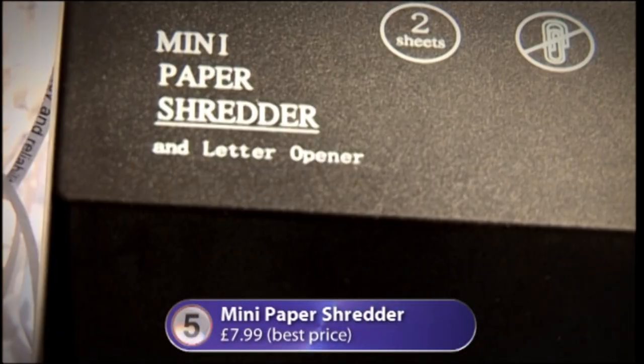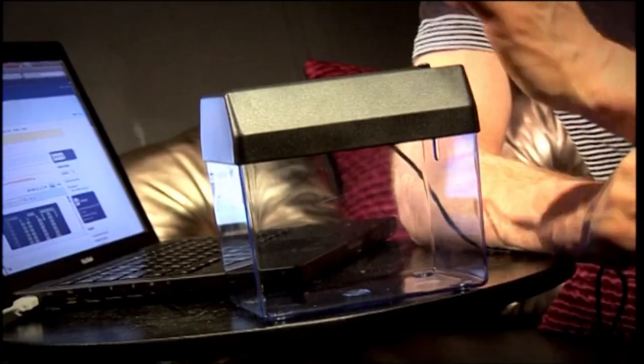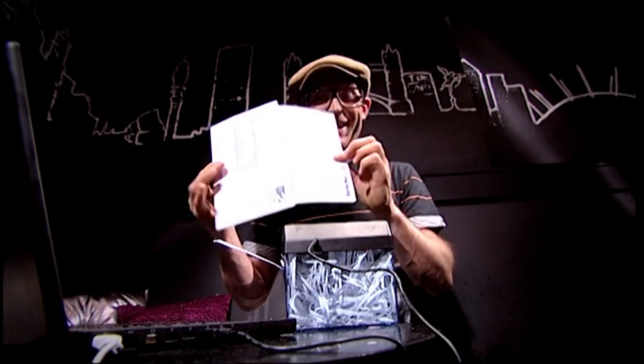At 5 is the USB mini paper shredder and letter opener. OK, I admit it. This is a little bit of a novelty, but actually, it's got to be one of the most genuinely useful USB gadgets that I've seen. It's no good at big, thick documents, but it's great for receipts. And you can neatly open your mail using the envelope opener on the side. That's just brilliant.